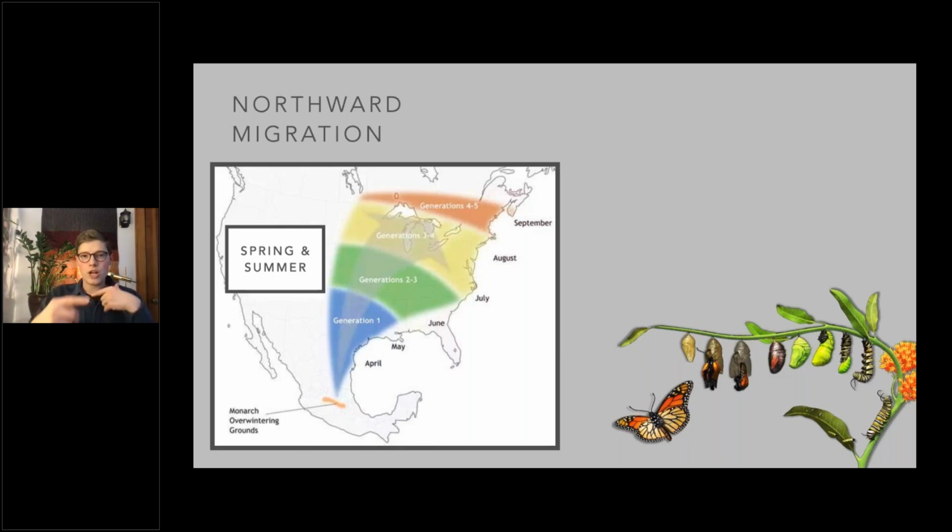So they do this generational northward migration all the way until September, when environmental triggers cause them to turn around and head back south. So the butterflies that are making the migration in September have never been to the overwintering grounds in Mexico. So that's just an amazing point that I like to try and hold on to.